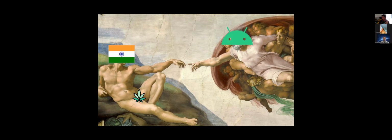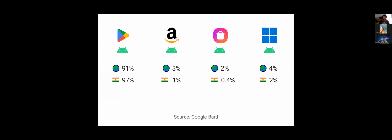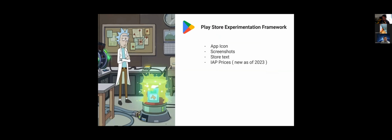Essentially, if you want to reach India, you have to go with Android. Android is also fragmented into a couple of marketplaces, but predominantly it's the Play Store. And the Play Store has an experimentation framework that lets you experiment with the app icon, the screenshots, the store text, and now, as of this year, the in-app prices.